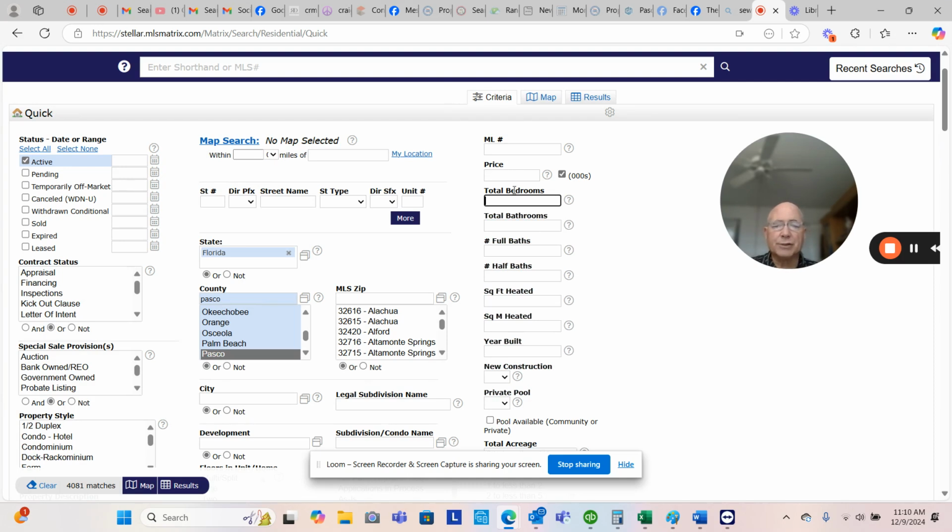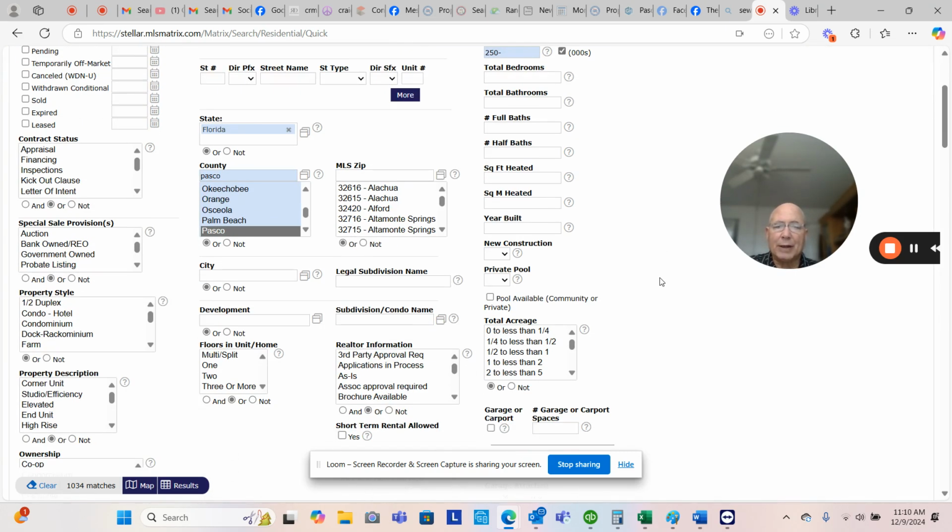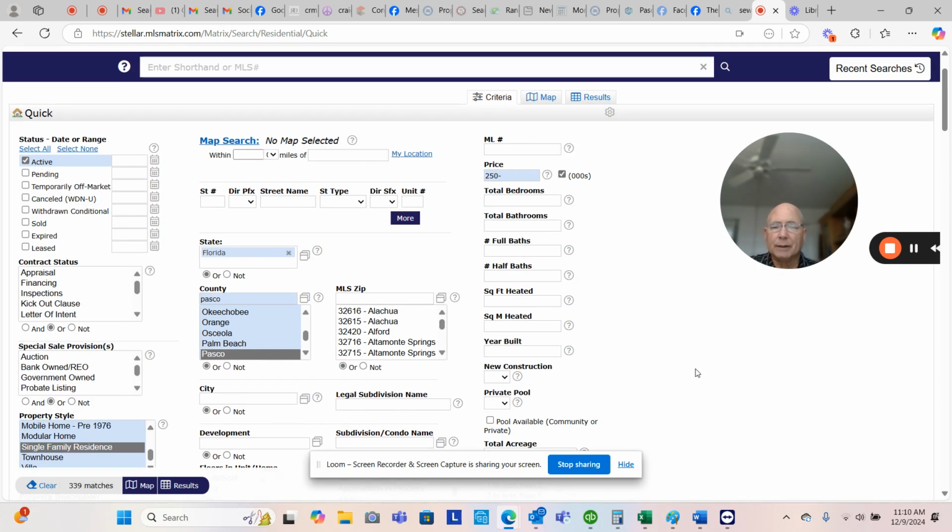All right, so we're going to assume that a buyer in this price range is going to be looking for something in this price range. So I'm going to use $250,000 as the limit. And now the challenge here is to compare apples to apples. So that means we want to compare single-family homes to single-family homes, and we want to compare mobile homes to mobile homes.